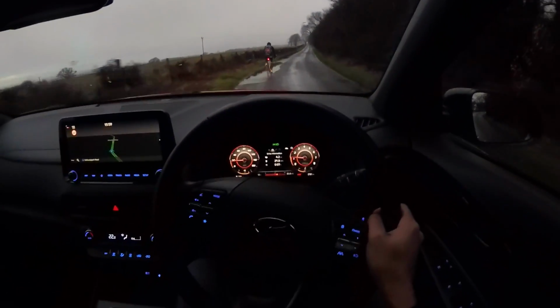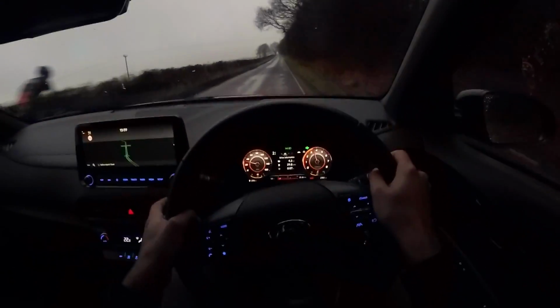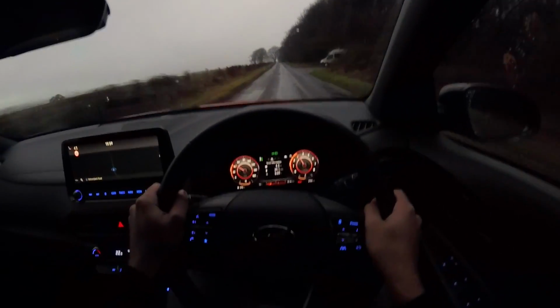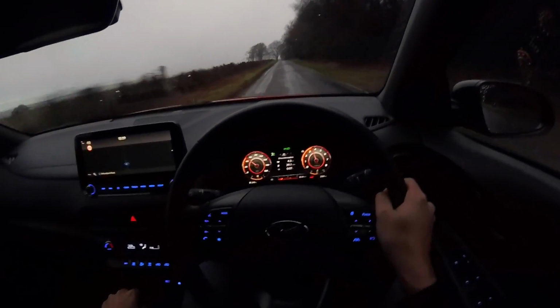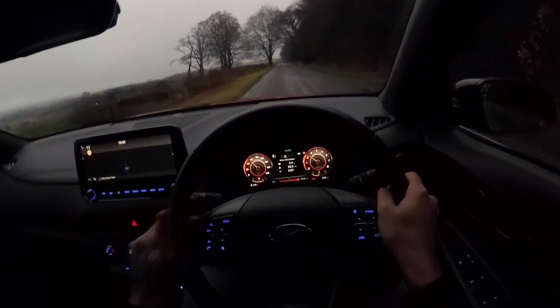Right, I'm good to go. Let's drop it down a gear. Deploy all 172 Newton meters of torque. Oh, eat my dust. That gear change really is very satisfying. I love it.